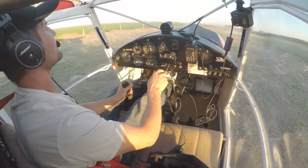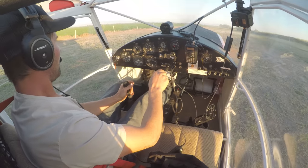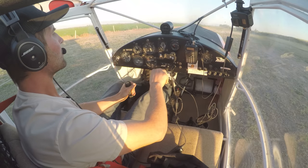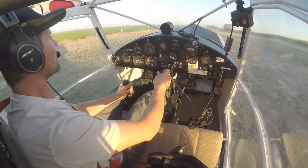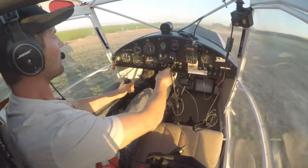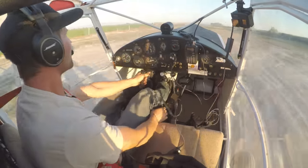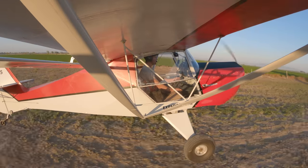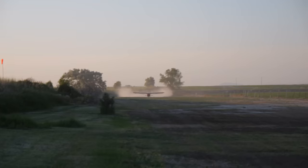Oh yeah, those trees down there, they look a little intimidating. Whew. Here we go. Feeling good. Oh, she's got some kick up. Give a little bit of flaps. Well, she's bumpy, man. Oh wow, she performs. Really nice.